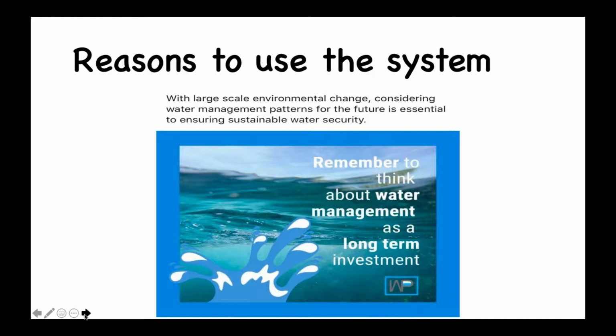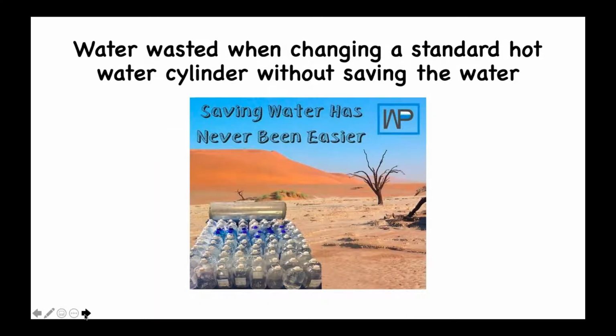If we go to the success rate of the product, I'd like to say that the success rate has been really good. If you're having a look at the picture on your screen at the moment, that's 40 bottles of 5 liters of water, which you would generally dump when you're replacing a hot water cylinder. It's quite a scary factor when you put it into that kind of concept with all the bottles, because that's legitimately what you're throwing away. Processed water that's been through a plant, it's been paid for, it's been heated, and we're simply dumping it.